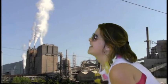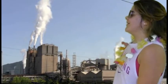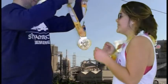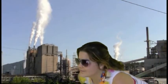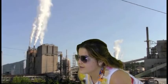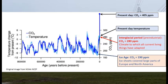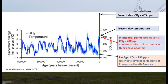What is more concerning is the fact that over the entire duration of the ice core record, carbon dioxide levels have resided somewhere between 180 and 280 parts per million. But in the span of just 25 feet or 150 years, since the start of the industrial era, carbon dioxide levels have climbed to over 100 parts per million, greater than the typical interglacial maximum. We currently sit at 405 parts per million.